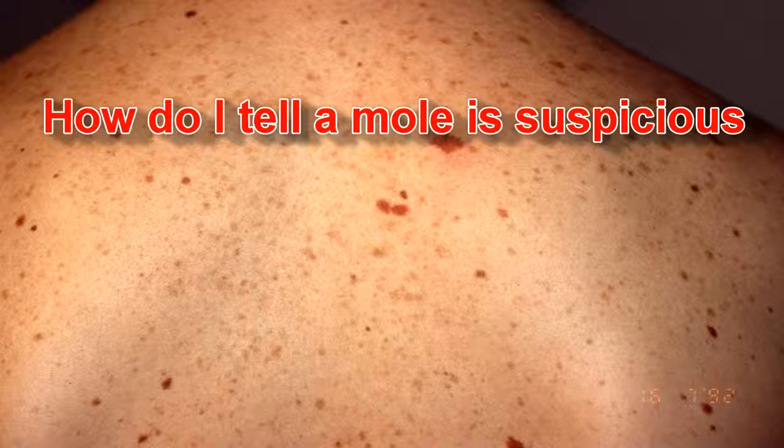How do you tell if a mole may be dangerous? You may think that only an expert can pick suspicious changes in a mole. However, there are a number of signs that anyone can identify that suggest you should see an expert. These signs can occur in harmless moles, but it is reasonable to have an expert confirm that they are harmless.